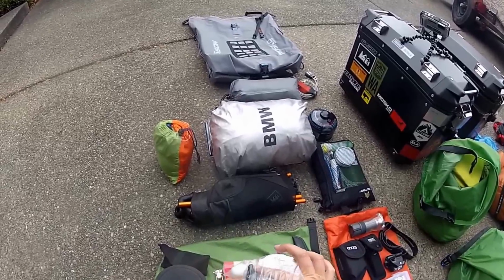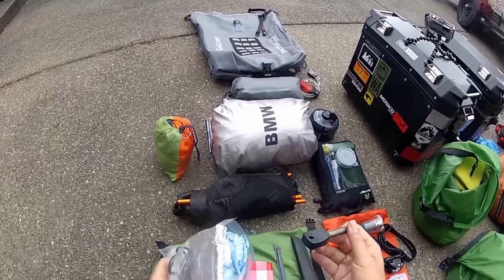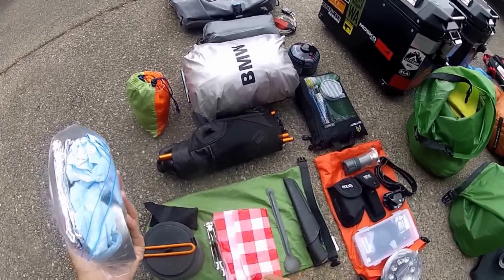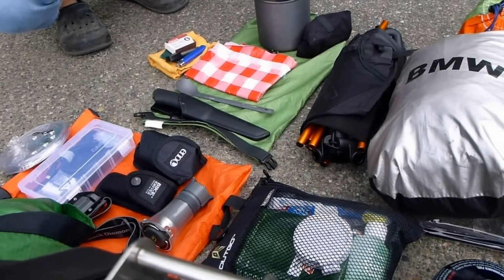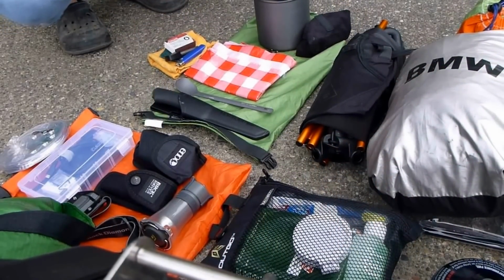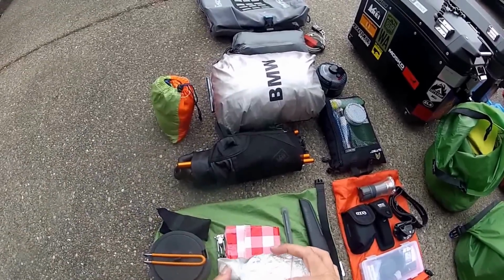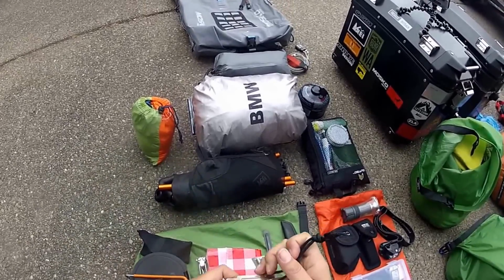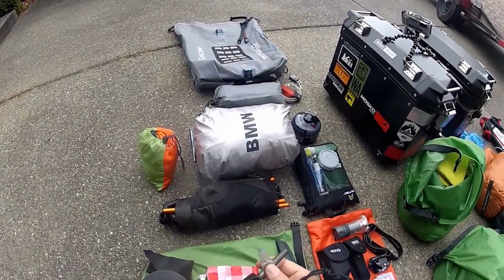The next thing I have is, gosh, a third source of fire. So now I have matches, I have a lighter, and I have this fire steel. Why, I don't know, but I figure it's better to be able to start a fire anywhere. If one thing goes out, I can use a backup fire source. The fire steel is from Light My Fire, and it works really well. Highly recommend it.